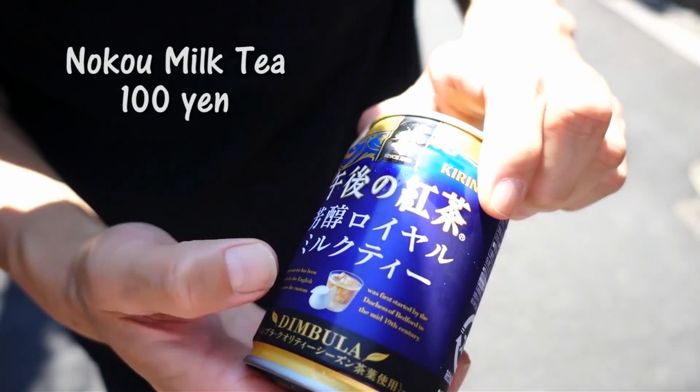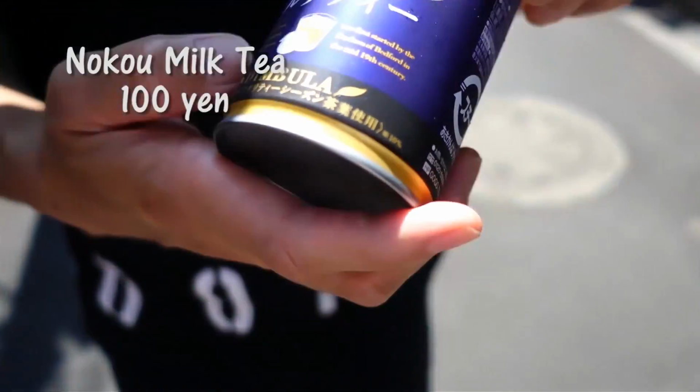Noko Royal Milk Tea, which means rich tasting royal milk tea. One of my favorite milk tea brands. And I need my milk tea in the morning. I don't drink coffee. Cheers, guys. Oh yeah, it's so good. Milky, creamy, yum.